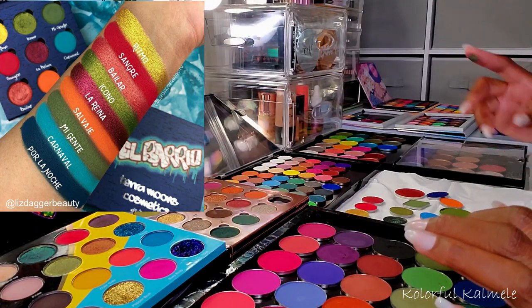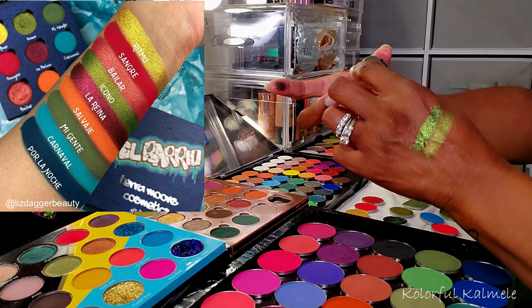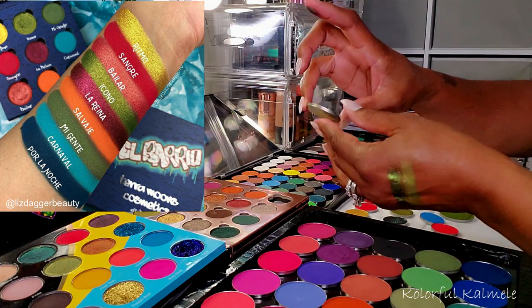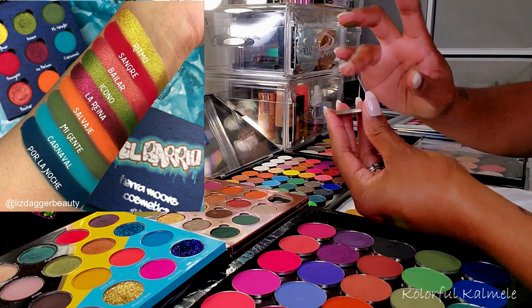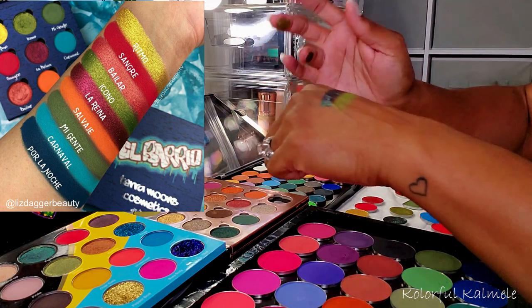Do I have any other greens? What is this? This one is another Give Me Glow. This is Shaken Not Stirred, and I definitely feel like this is probably going to be too light, but maybe not. Let's see.